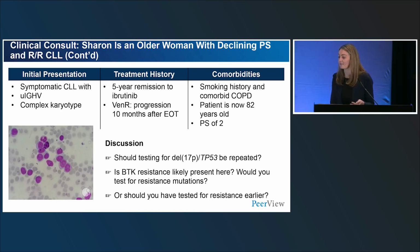So Dr. Davids, should testing for deletion 17p and p53 mutational status be repeated? And because you just talked about this, maybe I'll also have you speak about BTK resistance, and would you test for resistance mutations in this situation? Should you have tested earlier? Or how would you kind of approach testing now in this patient?